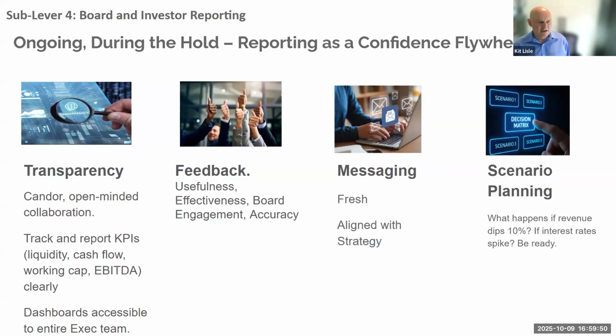That's the first step. We want to provide feedback that's useful and effective, keeps them engaged, and obviously consistent messaging. And we want to incorporate scenario planning. So that's just one example. What happens if revenue dips or if interest rates spike? There is a whole section here on scenario planning, so we'll get into that.